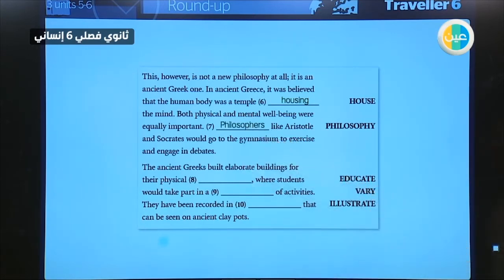Philosophers like Aristotle and Socrates would go to the gymnasium to exercise and engage in debates. The ancient Greeks built elaborate buildings for their physical education, where students would take part in a variety of activities. They have been recorded in illustrations that can be seen on ancient clay pots.